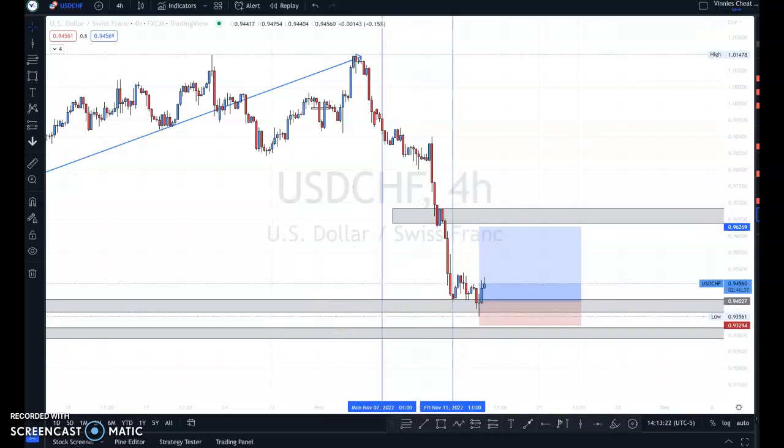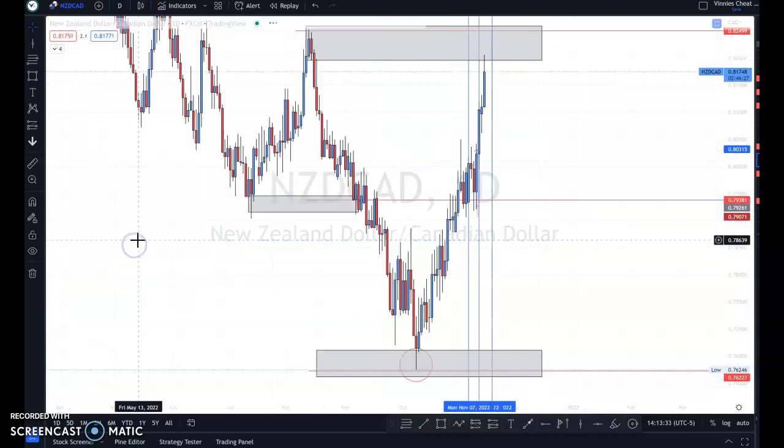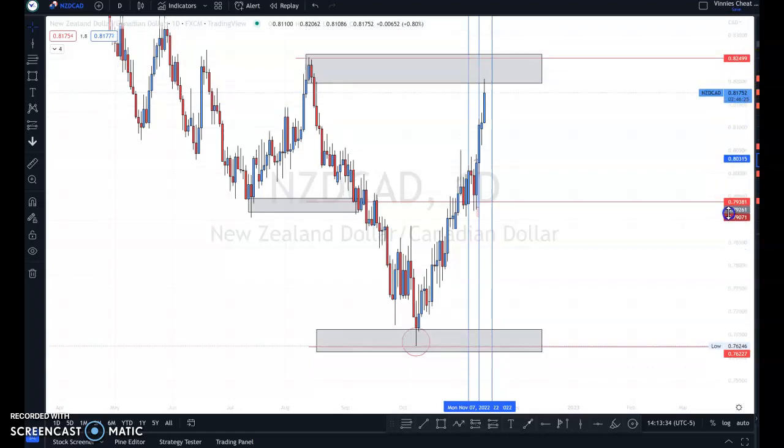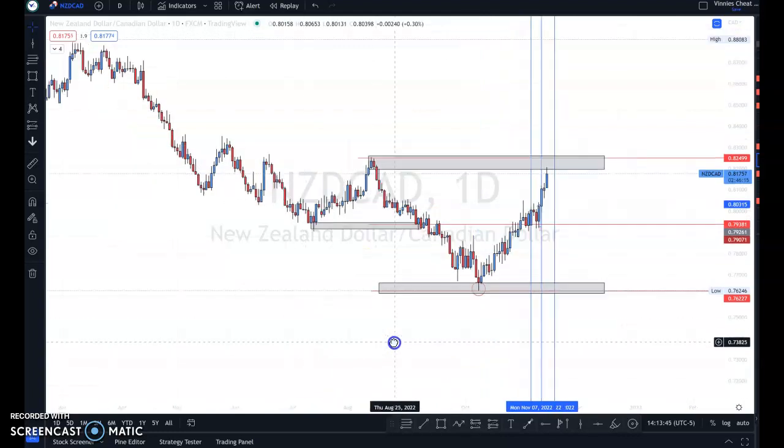But what I wanted to talk to you guys about was NZD CAD, okay? Setting up to be a good trade. So let's start off with the daily time frame. We only use the indicator for confirmation only. You want to make sure you're marking up your trading zones. So this would be our trading range.